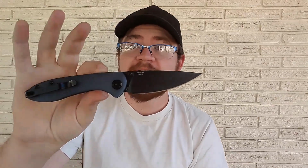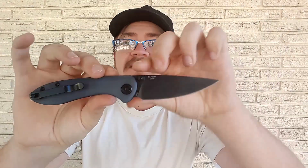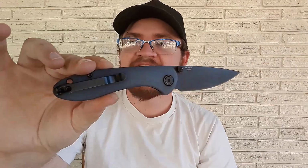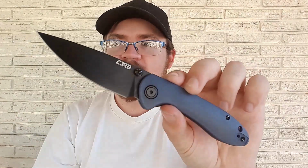And the Feldspar I got after that was another small one and another exclusive. This was a Blade HQ exclusive mini Feldspar with the S35VN. So this used to have the jade G10 scales, but I dyed them this dark blue color. I think this knife looks really, really awesome. S35VN is a really cool steel. It's an upgrade from D2 for sure. And I was really, really excited to get this knife.